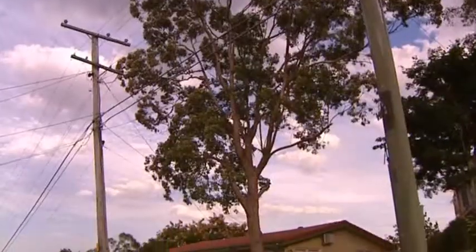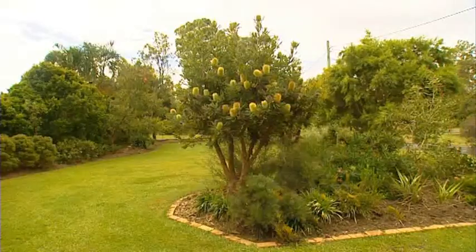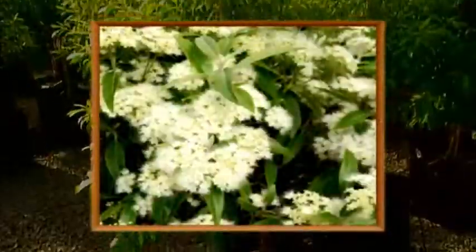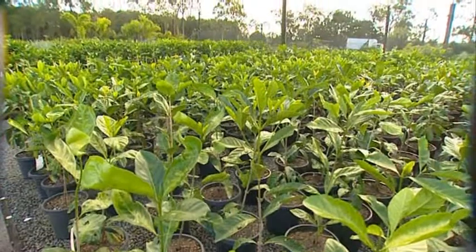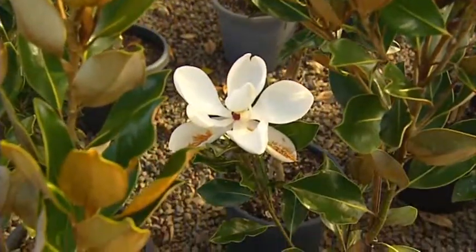The key is picking the right species in the first place. There's some extraordinarily good small trees and medium-sized trees we can pick from. Noel recommends trees like native banksia or lemon myrtle. It has the most exquisite lemon fragrance and beautiful white flowers. Then there's the native gardenia or magnolia little gem. Dark green leaves, brown undersides. It's got a huge flower on it.